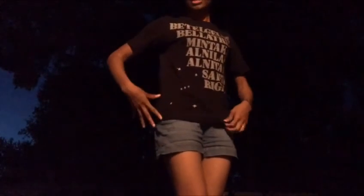This shirt is one of my other DIY projects. It is all the names of all the stars in Orion. So it's Betelgeuse, Bellatrix, Mintaka, Alnilam, Alnitak, Saiph, and Rigel. And this is one of my favorite shirts that I've ever made. I love wearing it, and I especially love when people realize what the names are. So there's that.